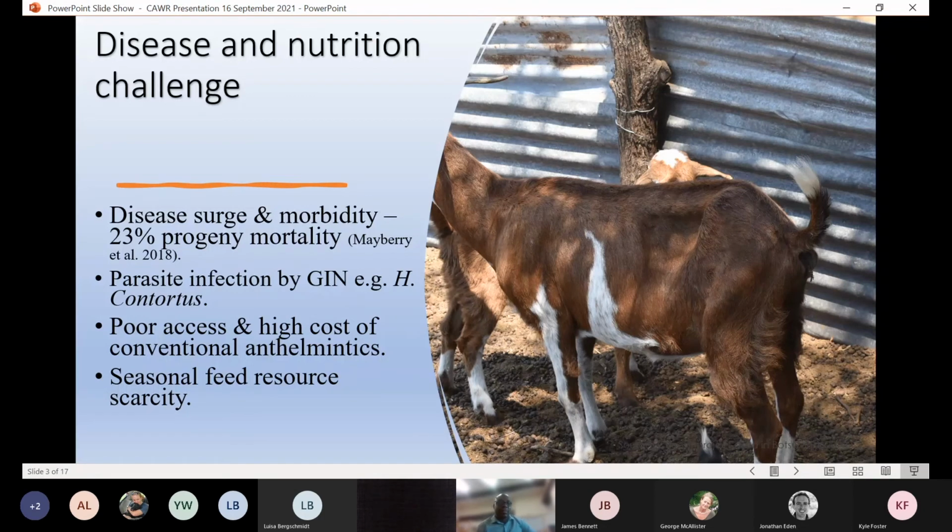One of the major challenges has been disease as well as nutrition, which impacts on the productivity of the smallholder goats. There's high disease surge and morbidity. Reports, particularly by Mayberry in 2018, have indicated that there's about a 23% progeny mortality. Internal parasite infection, particularly by gastrointestinal nematodes, for example, Haemonchus contortus, have been noted to be economically important for smallholder goat production. This is exacerbated by the poor access as well as high cost of conventional anthelmintics, and also the seasonality of the feed resource causes scarcity at certain points of the year.